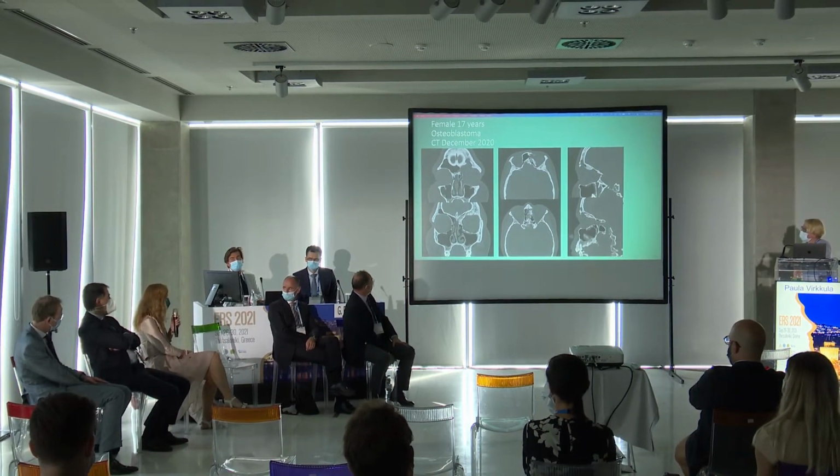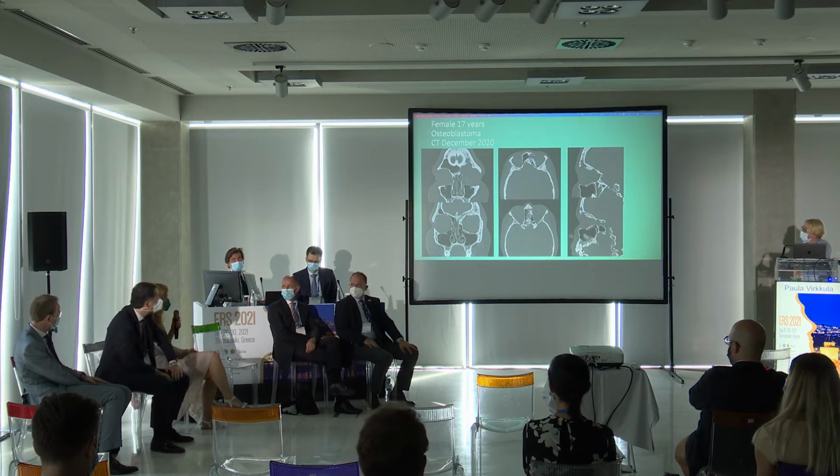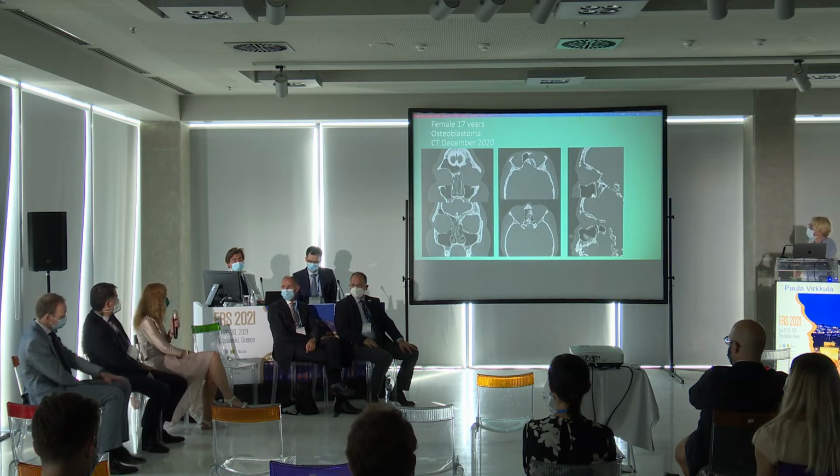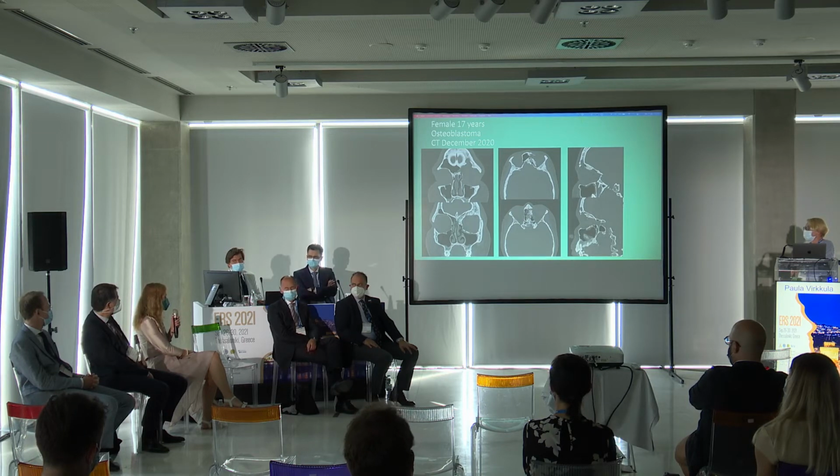For me, I would probably decide for MRI in 3 months to see how the postoperative status is, if there is any forming of mucocele, as the previous speakers said. And because of the age, I would prefer MRI to CT. Then if the first MRI is okay, I would do it yearly.